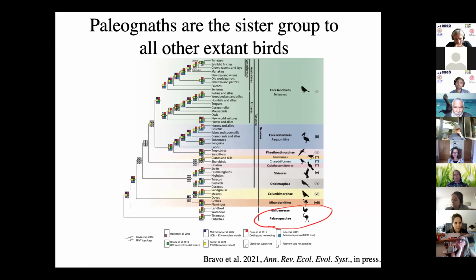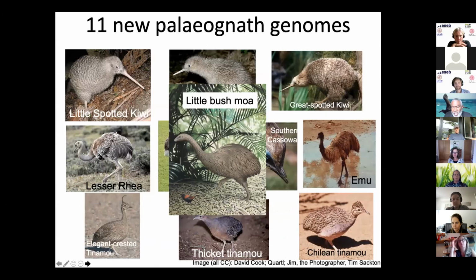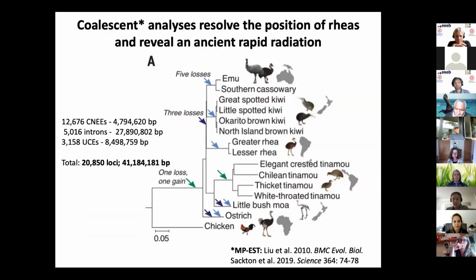So a few years ago, my lab sequenced a bunch of Paleognath genomes. We were interested not so much in the MHC, but in how they lost their flight. We even analyzed the genome of a little bush moa, which I am currently trying to write up. And among other things, we confirmed that the tinamous, the one group that could fly, is actually nested within the flightless species, which is a big surprise. And this suggests that there's been a lot of convergent loss of flight rather than an ancestral origin of flightlessness.